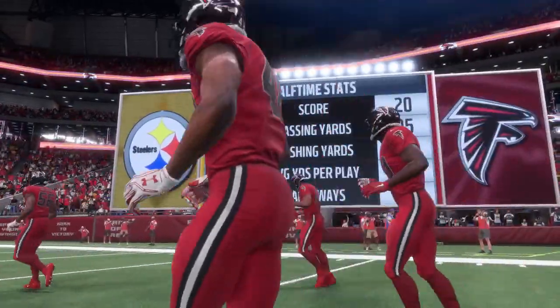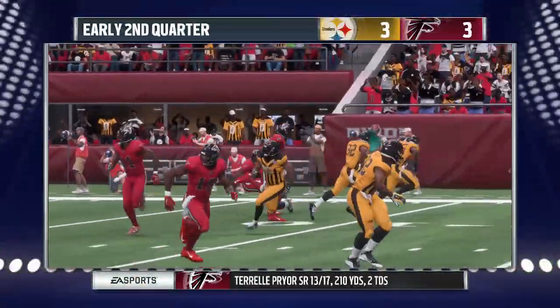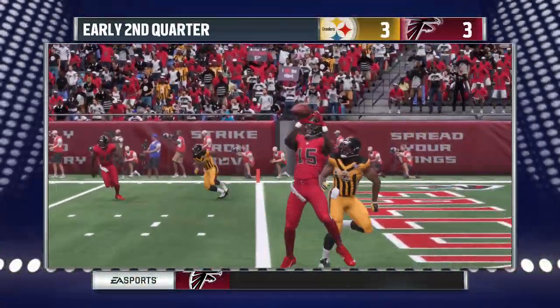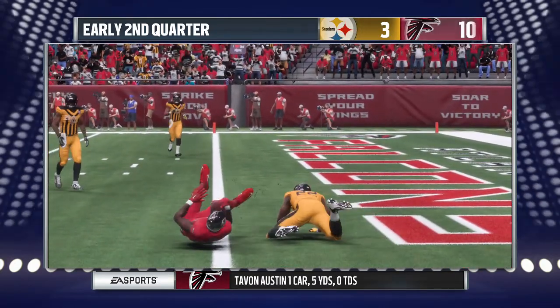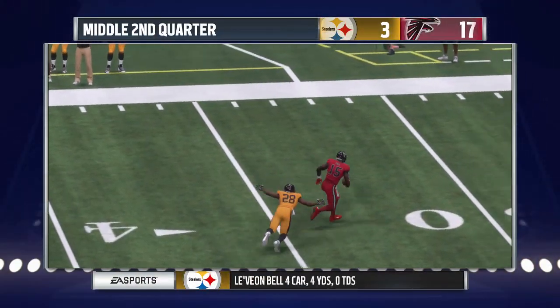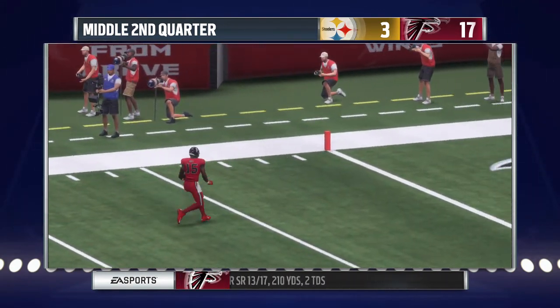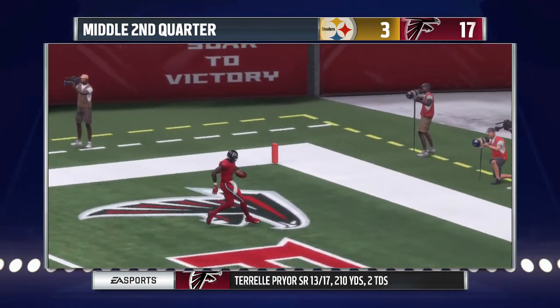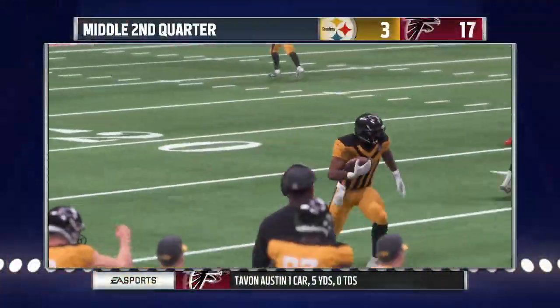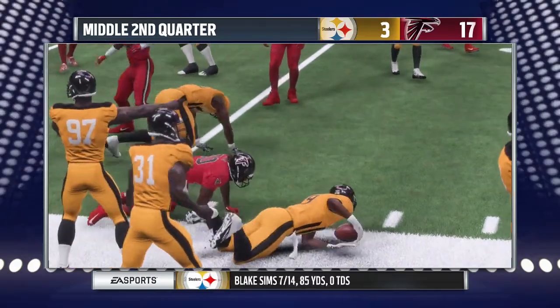Here's some highlights from the first half. Now 1st and 10, Ross is going to make the catch in traffic, and he caps off the 7-play drive with a score as they take the lead 7-3. 1st and 10, Ross has got the catch here, and this play goes for a score. The Falcons up by 2 touchdowns. Steelers with the ball midway through the second, and he'll end up at their own 45-yard line before being tackled.